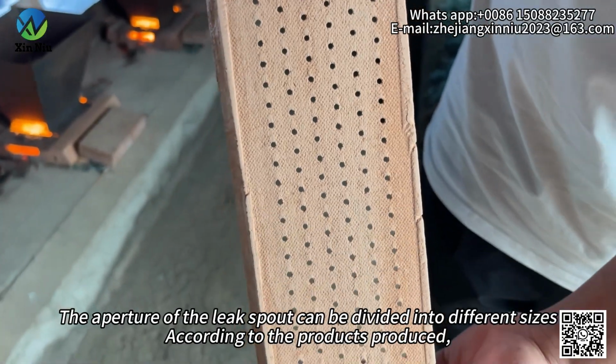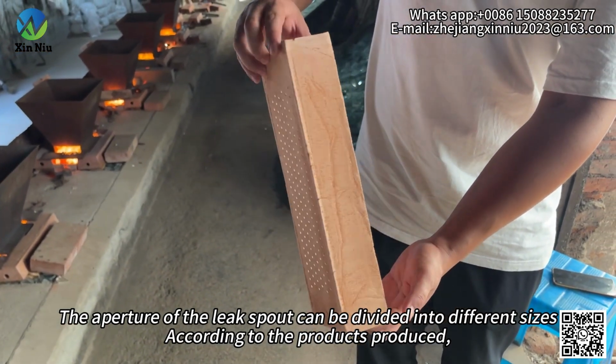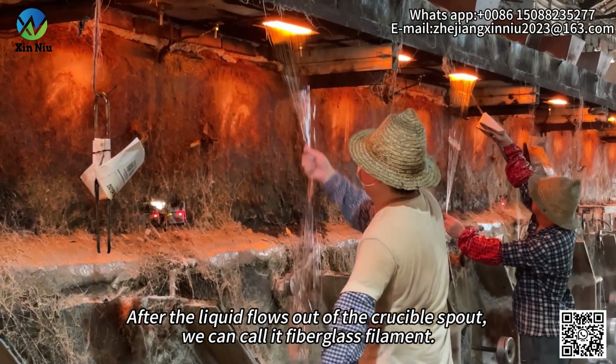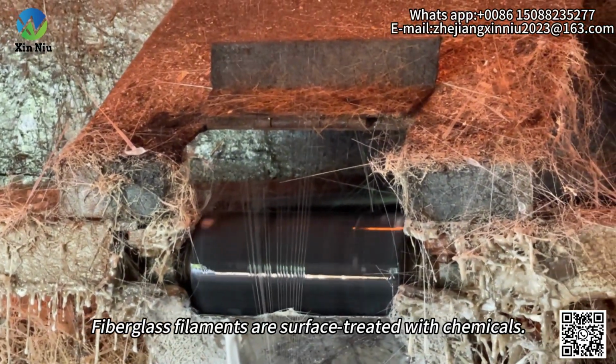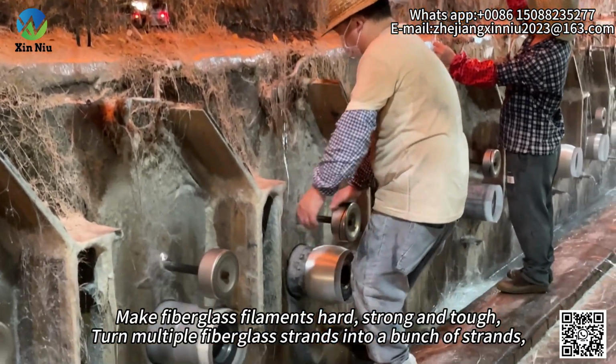The aperture of the leak spout can be divided into different sizes, according to the products produced. After the liquid flows out of the crucible spout, we can call it fiberglass filament. Fiberglass filaments are surface treated with chemicals. Make fiberglass filaments hard, strong, and tough.